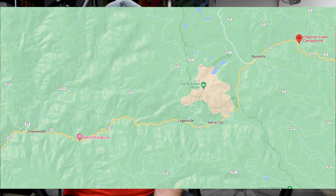One of those campgrounds close by got shut down, and they ended up having to work through the Forest Service to try and figure something out for those riders and racers there. We tried to stay at Chapman Creek, which is still about 25-30 minutes outside of Downieville. We tried to stay there, and that was one of the campgrounds that got shut down.